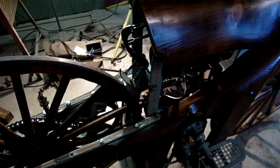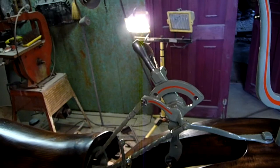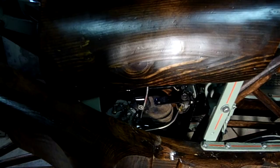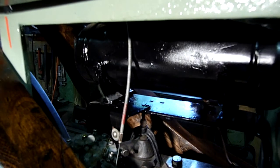We're about ready to go. And we got the engine in. That's the gas tank up there, up above, right here. You can see a carburetor down in here.